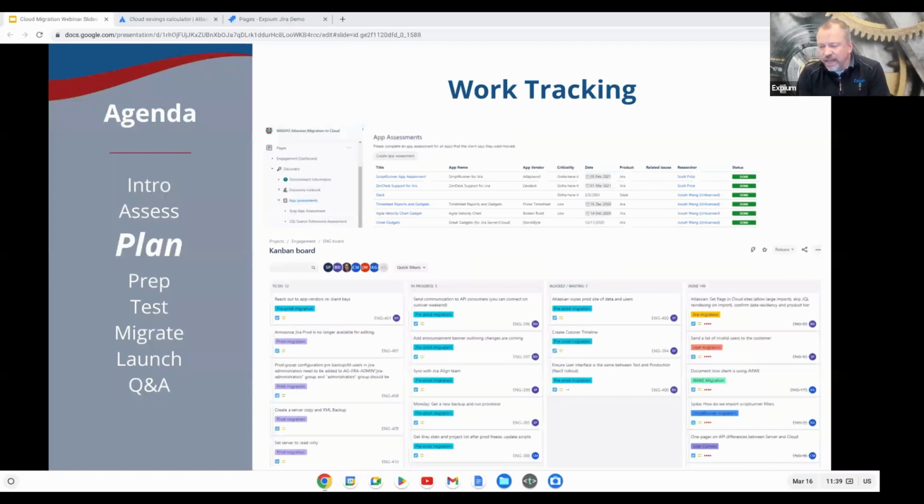Planning. As you plan and organize a migration, I'm going to talk a little bit about what we do as we work with our customers. If you're going to do it yourself, we recommend that you do this as well. We track the work in a Jira project. When we work with the customer, we set up a migration tracking Confluence instance that has a variety of structure built into it with all of the things that we do, like app assessments, timelines, and migration checklists. If you're going to do it yourself, we recommend you do something similar. You really need to be very organized with that.